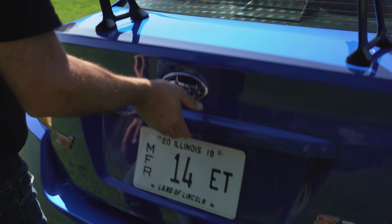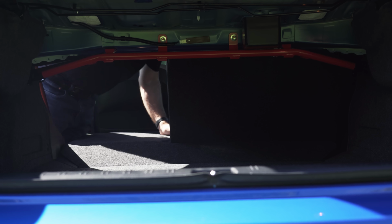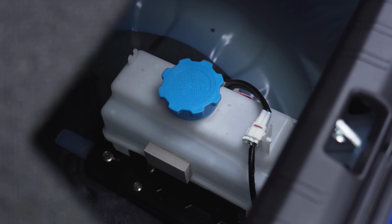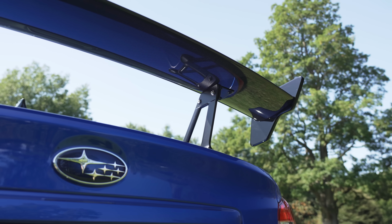In the back is a trunk that can hold up to 11.8 cubic feet of gear. The second row even folds down for larger objects. Instead of a spare, you'll find a bottle for the intercooler spray under the floor. All that stuff is great, but it's not really what makes this car so special.